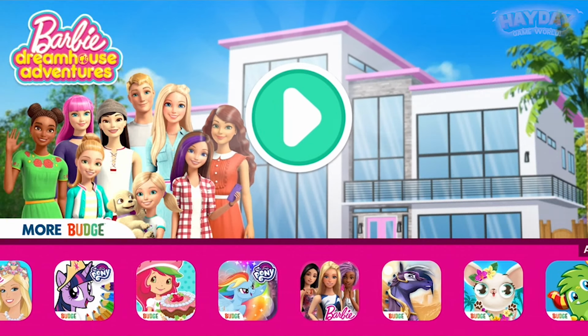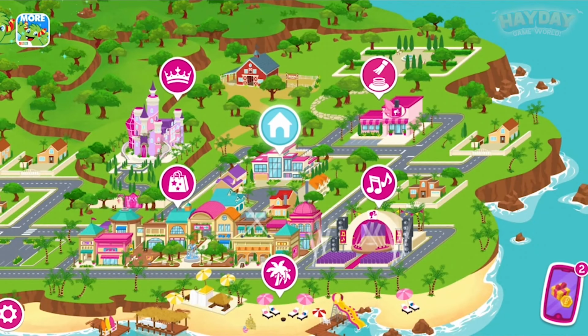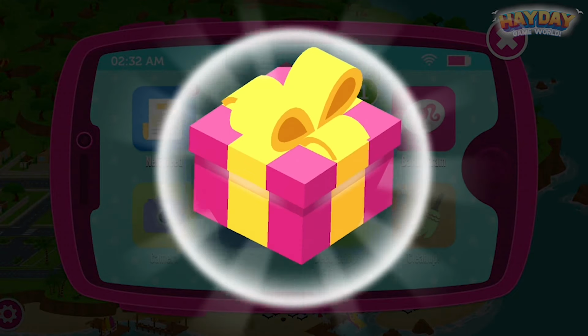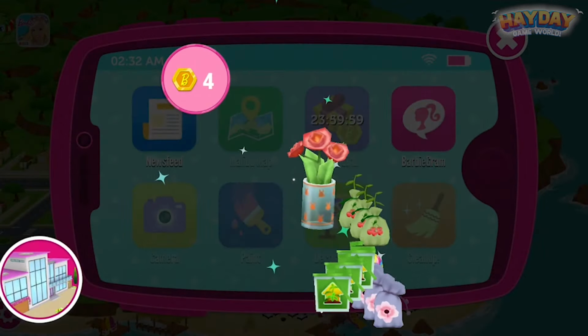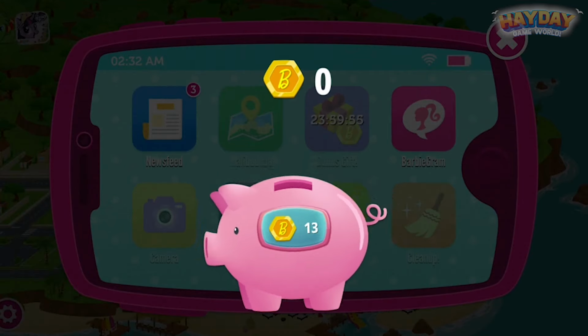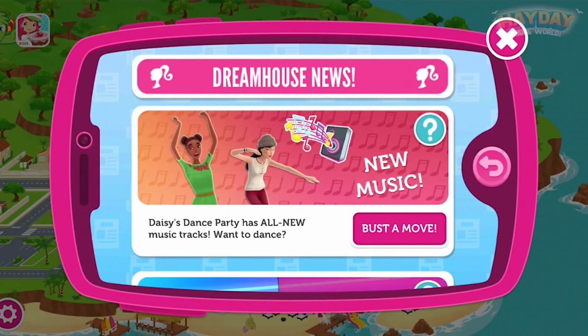Welcome to the new Dreamhouse experience. A new bonus gift. Open it! Open it now! What a cool reward! Go check it out in the Dreamhouse. Want more bonus gifts? Come by later.